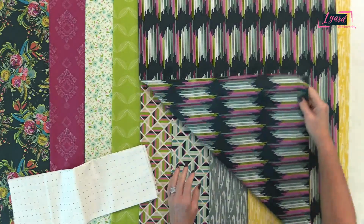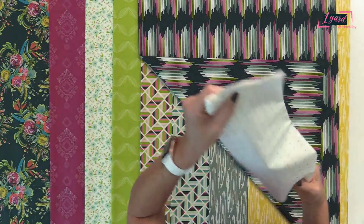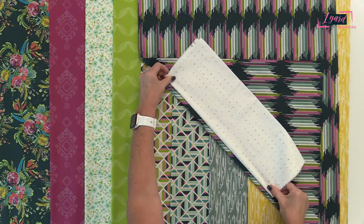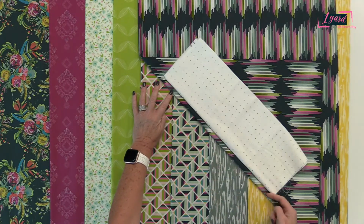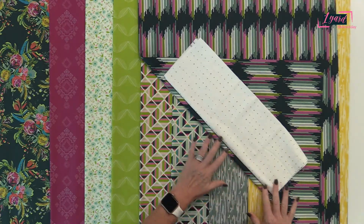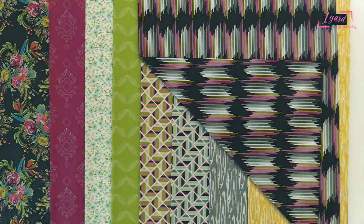However, if you put this on the bias like this, test it out with my little white fabric to block it off, you'll see you get this really fun texture. So it looks like a diagonal stripe with all kinds of action. And so this will make a really good, fun diagonal binding. Learned something new today. Yes, you did.